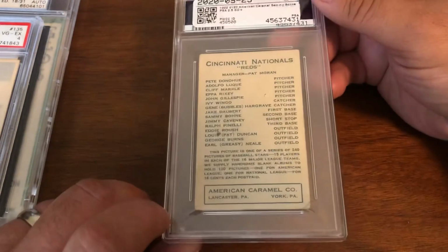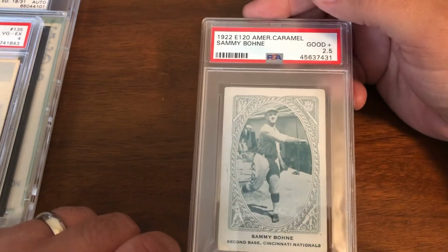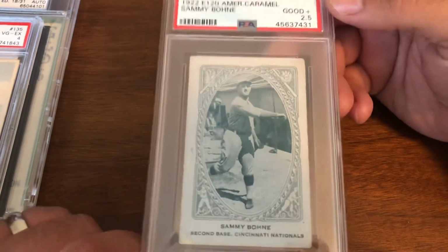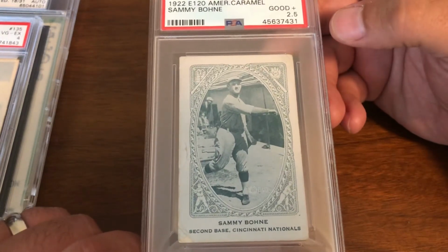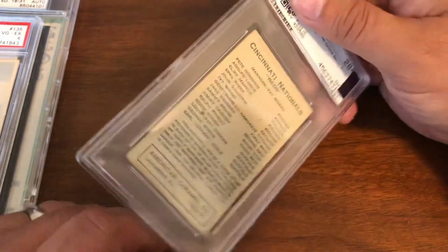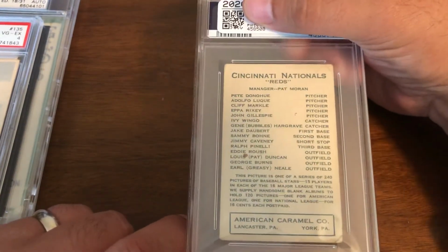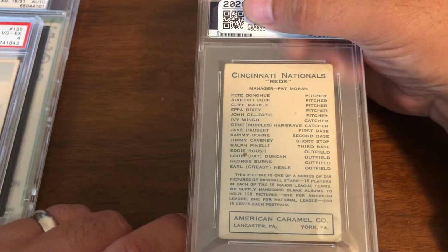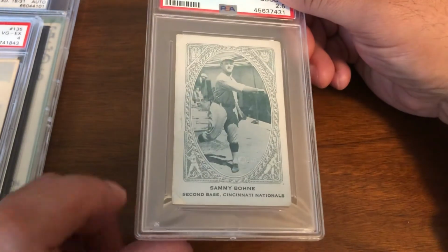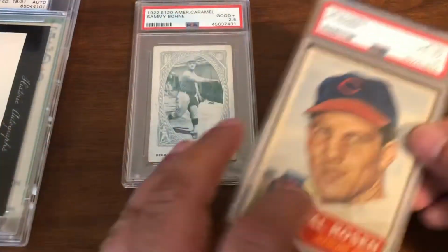So I was really happy to add a Sammy Bohne 1922 American Caramel card on here. And a 2.5 in a new slab. But yeah, just a really good example of this card. So happy to add that to my pre-war Jewish player collection.